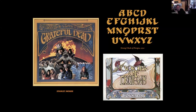And I belong to a group of sign painters called the Letterheads. And the Letterheads really love this first album because we all know where he got these letters, which was a book from 1910 called Strong's Book of Designs. It was one of the alphabets in the back, and these are the kind of books that were put out for decorative artists and sign painters to use as inspiration books. It was loaded with alphabets in the back.